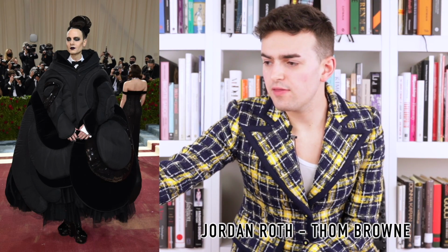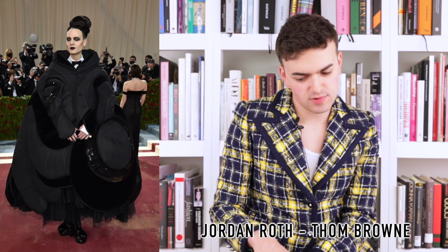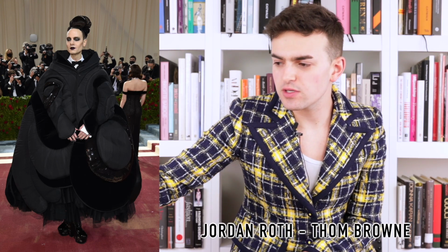I have to say, listen, I'm not normally one to be like, oh wow, simple menswear, but it's hitting the theme, it's hitting the vibe, it's hitting a moment, and it looks good. Next up is Jordan Roth, and he is wearing Thom Browne in a two-piece situation, similar to Blake Lively. First up, we have Jordan in this coat.